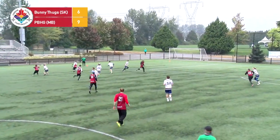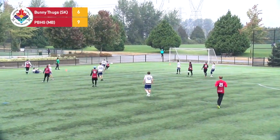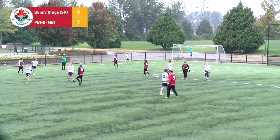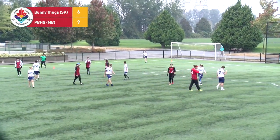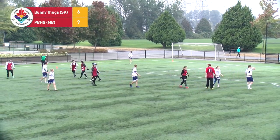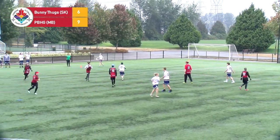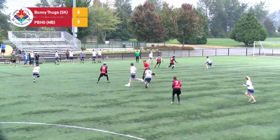Thugs moving it well across the field here as McGill finds Vertosky into the end zone, but just too far out of the hands of Aspen. As you can see, Liam Sawatsky there from PBHG making sure his team calms down and tries to execute this opportunity to get another break. And Aspen just running out of space on the sideline there, having to make a tough play and unable to do so.